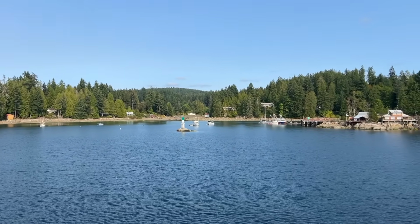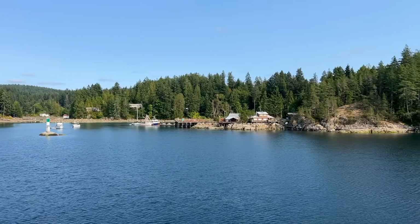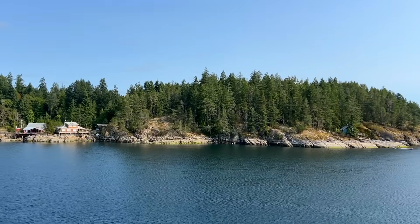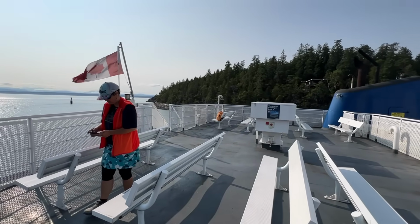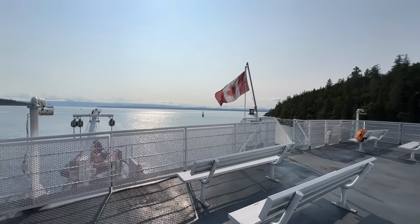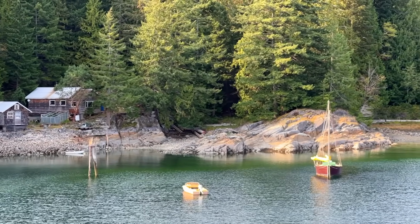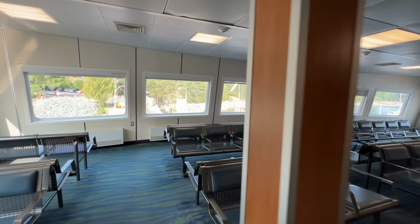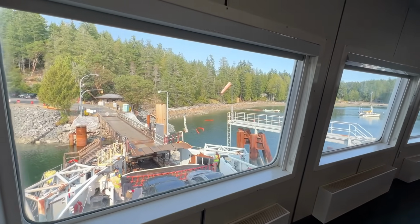Coming into Cortez Island here, that was a nice ride over. Saw some humpback whales off in the distance. Maybe we'll see them a little closer on the way back. Smooth, comfortable ride up here on the deck. We might do inside on the way back. Looks like everyone is getting off here, so we get our choice of front seats. So we're just gonna ride right back.